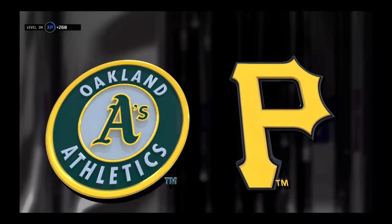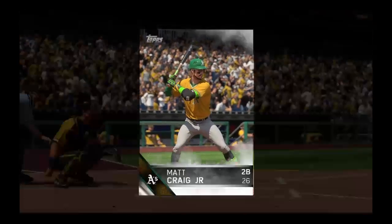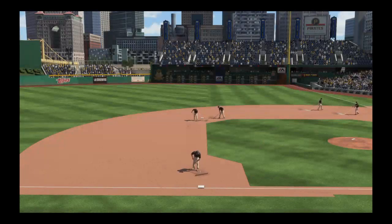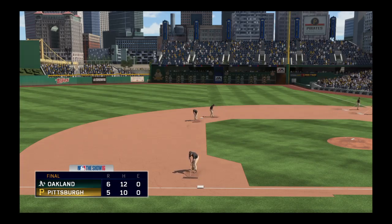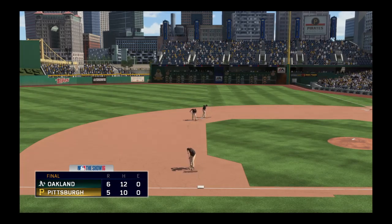And quite a lot of offense in this one, but if we had to highlight one guy that made the difference, there he is. He's our tops player of the game. Yeah, you see a couple of hits for him in the ball game. This one was tight throughout, but in the end, he really helped lead his guys to this victory.